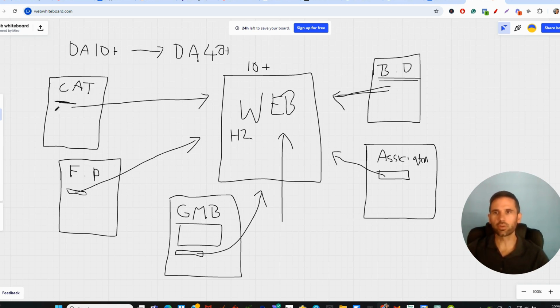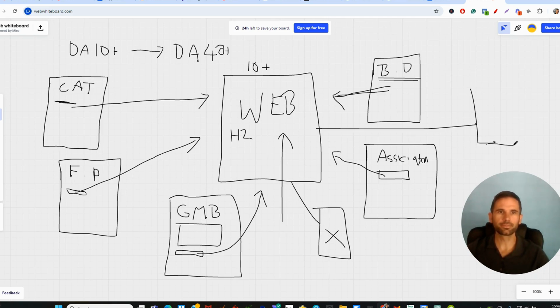Now, another thing is you want to be doing these manually. You don't really want to outsource this to the point where, like I said, it could be a bot or some kind of AI software that's creating these backlinks. You definitely don't want that. So some other ways is you might have your Facebook fan page, and then you might get a profile on X or Twitter. Then you might get an Instagram profile.